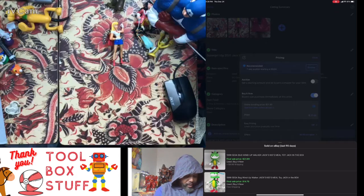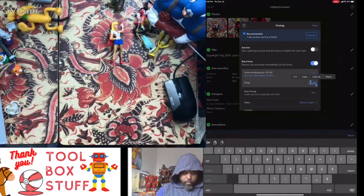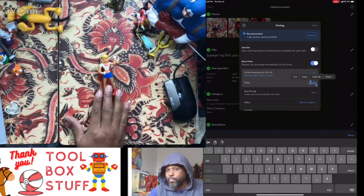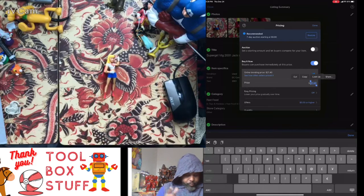So this is a Jack in the Box toy. What? For $25? I won't be listing Supergirl at $25. Now, sometimes I'll price something a little pricey if I'm not really worried about it moving. This is very small, so I feel like I could put this one up there and see if I can make a couple extra dollars. Let's put it at $10.